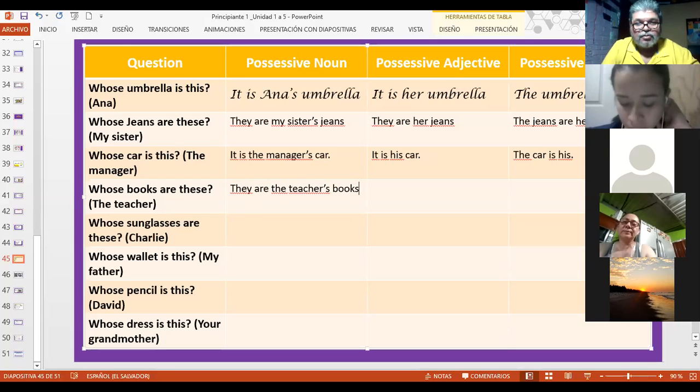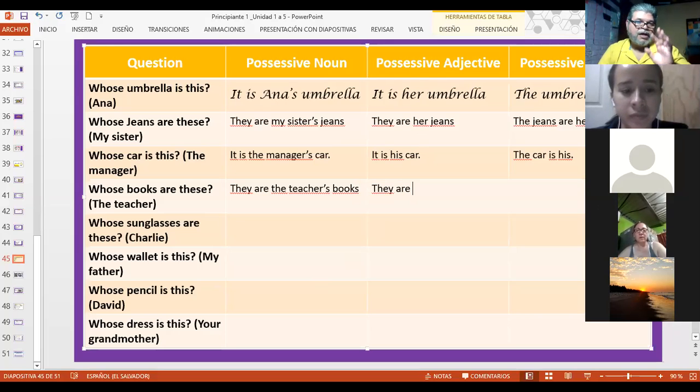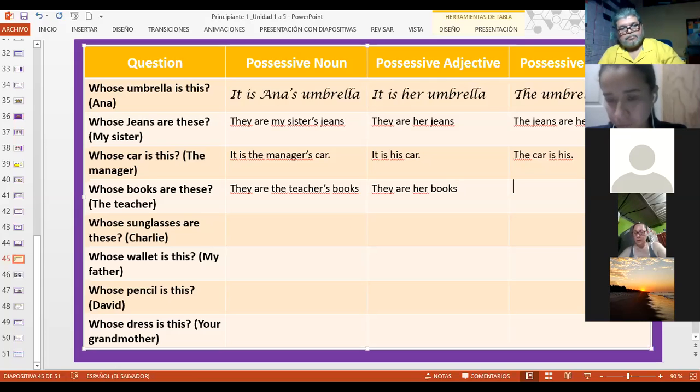¿Podemos ver lo que usted está escribiendo, teacher? Ahorita estoy compartiendo mi pantalla con ustedes. ¿La pueden ver todos? Sí, teacher. Ok, ¿cómo sería la siguiente? El possessive adjective. They are. Asumamos que es una maestra. They are her books. Ok. ¿Y la última? The books are hers.